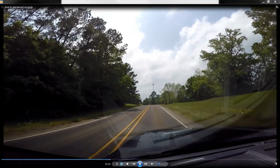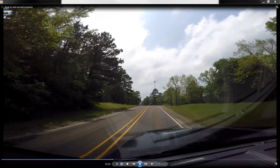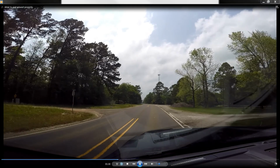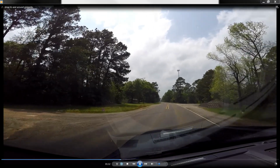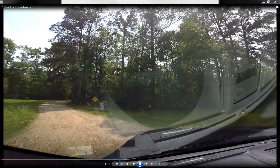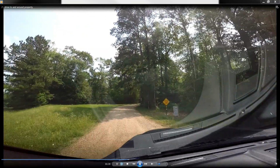So here we are coming up to the property. The property is on the left. We're going to pull into the County Road 2171 here, and you can see the property right here. Look at those trees. They are huge.